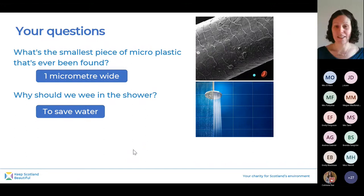And Isabel was saying that if we wee in the shower, it's clean because our urine, our pee, doesn't have any nasty germs in it. And as long as the water is flowing, we clean it all and wash it all away. It means that we're not having a pee in the toilet and flushing the toilet. And that's going to save lots of water if we do that every day. Now, you might want to check with your mums and dads before you start weeing in the shower. But start thinking about other ways that maybe you could save water as well.